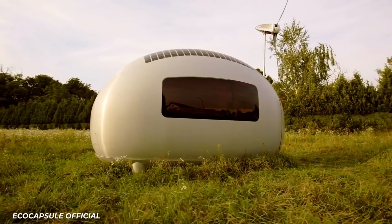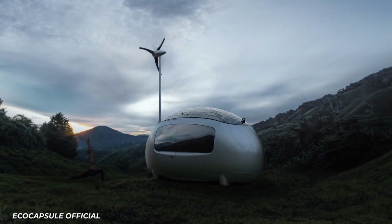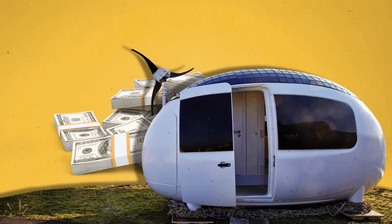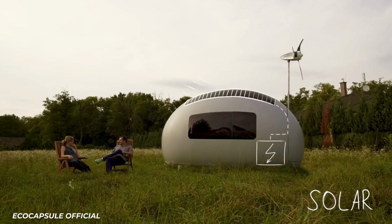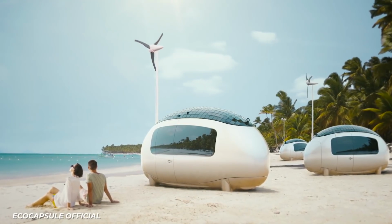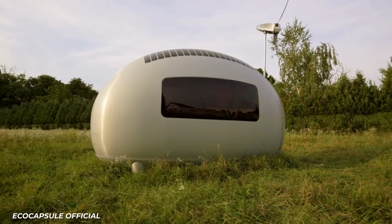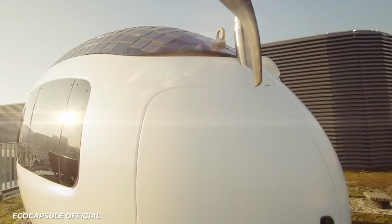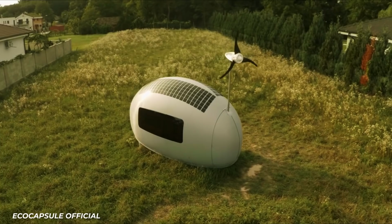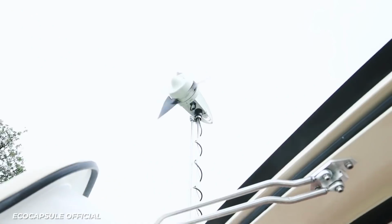Most eco-friendly homes are insanely expensive, but here's one that is reasonably attainable. For little over $91,000, this will get you a base model pod, powered only by solar and wind energy. It kind of feels like you're living in an airplane, but with first-class features. The installed solar-powered sheets are 880 watts with high-efficiency solar cells. A low-noise wind turbine spins on a telescopic pole, giving up to 750 watts 24/7.